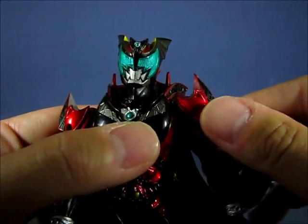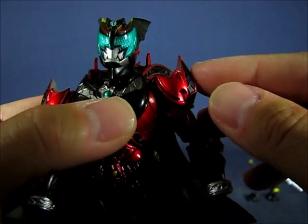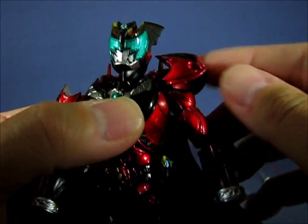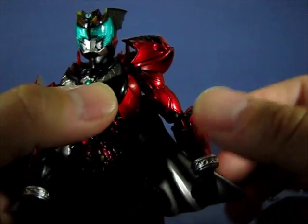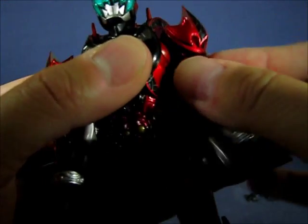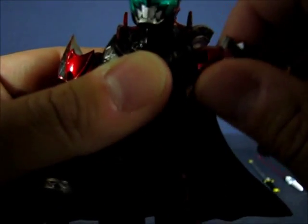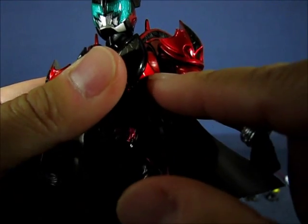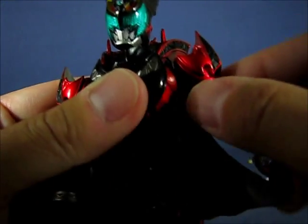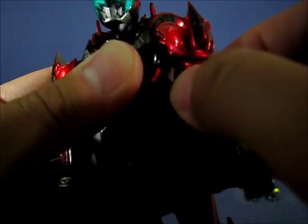The shoulder armor pads are on a hinge joint, so they flip up and down, which allows the range of movement at the shoulder. And the shoulders themselves are on a hinged swivel joint, so the hinge allows the arm to go out and in, and the swivel allows the arm to go all the way around. And there's an additional, I guess, ball socketed joint on the inner shoulder that allows the entire arm to go in a circular motion at the shoulder.